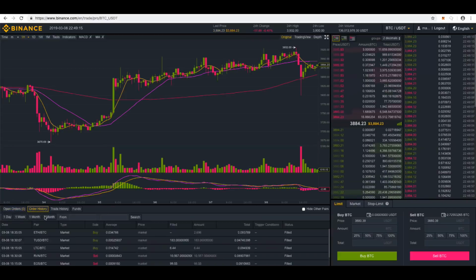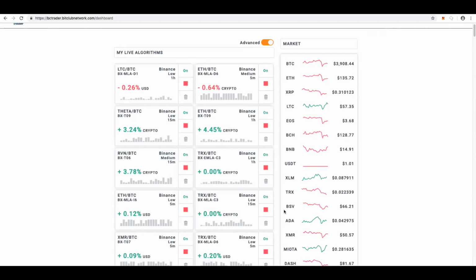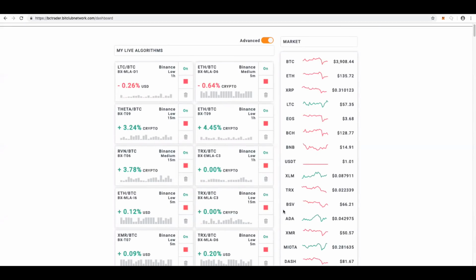Now, just so everybody knows what you're looking for, I've had people come to me and say, hey, Russ, I started with 5 Bitcoin on this account trading with Ripple, and now I only have 4 point something Bitcoin on there. It shows I made money, but I'm losing money. I haven't made money. What they didn't see was that they're now holding Ripple.